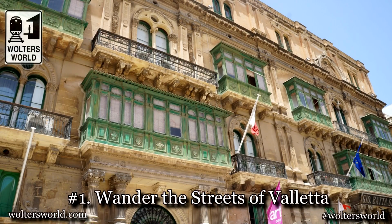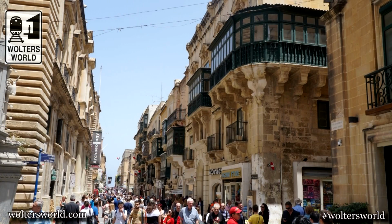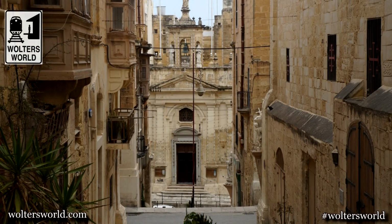Now the first thing you want to do is go to the capital, Valletta, and in Valletta you want to wander around and see all the stone buildings. It's from about the 1500s, so it's got a nice grid map, very easy to figure out. So well worth walking around, doing your sightseeing and your tours there.